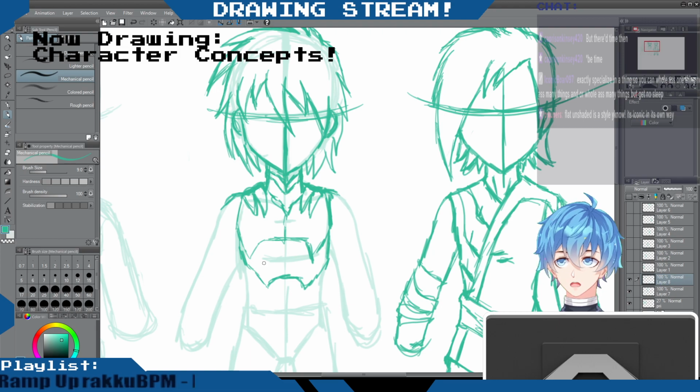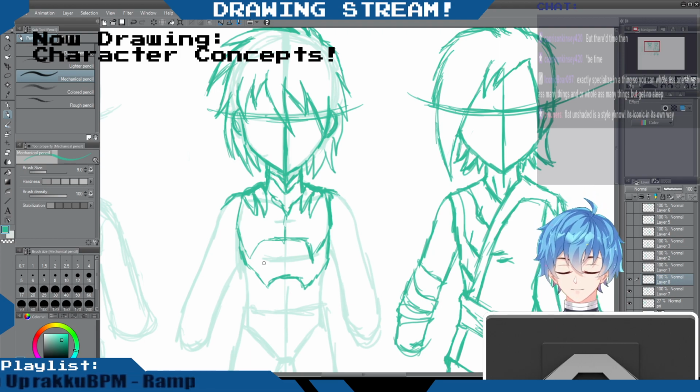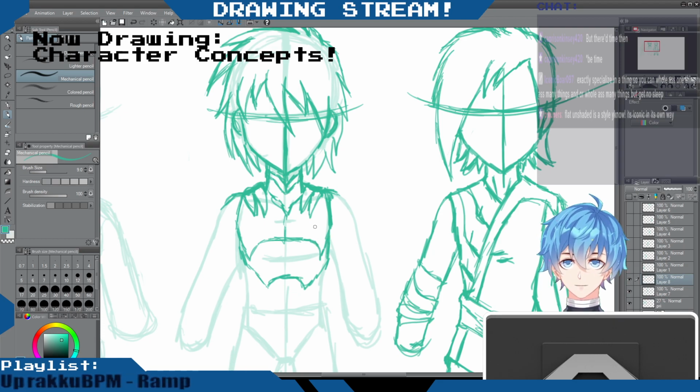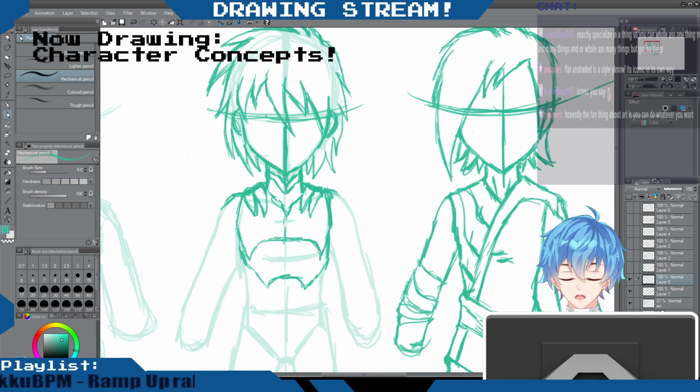What says flat unshaded is a style, you know, it's iconic in its own way. Yeah, that's true, but again, I'm more of a concept artist than a fully realized drawing piece and whatnot artist. And if you folks saw my binders and binders of drawings of pencil and paper, they're all black and white pencil drawings. They're not sketches.